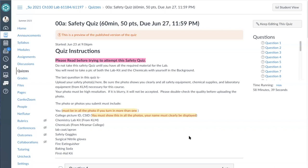Okay, your full name, right below that CHEM100L, and then the CRN of the section you are in, and then your CSID. That's all I need. Okay.